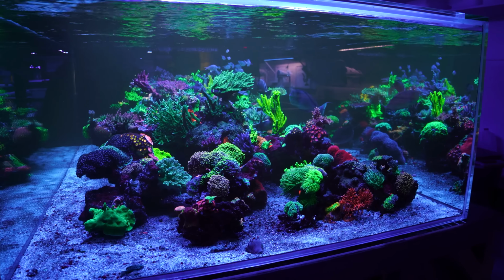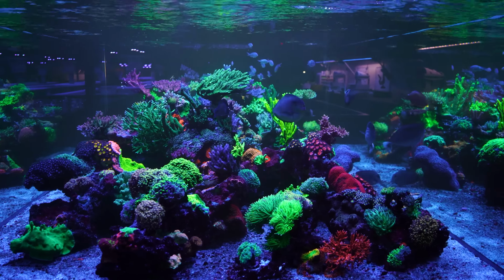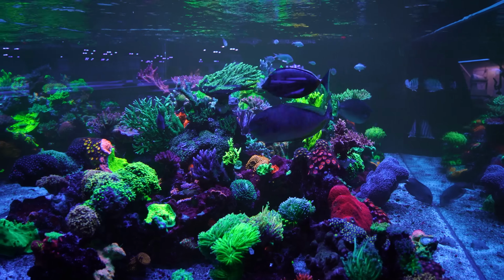There's a lot of warfare going on. We frag this tank once a week. We get about 150 frags every single week. And we just wanted to show you a little bit of details, a little bit of eye candy today.